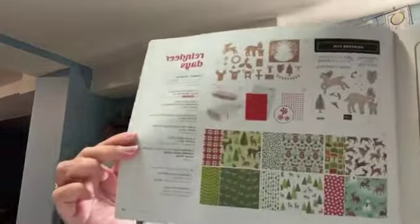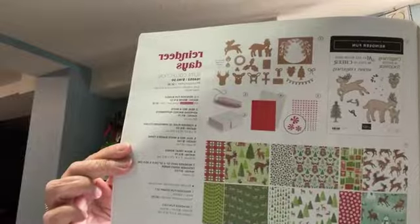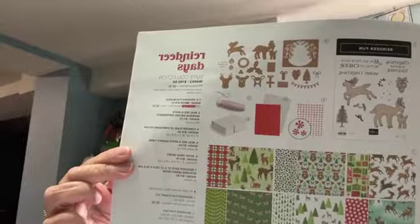Okay, so the new mini catalog starts today, goes live. So customers that have been waiting forever can now order out of this catalog. And there are some great things in here. I can actually flip through it now and show you some. Okay, I'm just going to see if I can hold it up here. My iPad is dragging way behind.